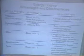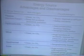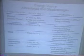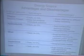Hydro, which is creating a dam, is clean. There's no pollution in terms of the greenhouse gases, and carbon dioxide, CO2, is the predominant greenhouse gas. But you've got to make a dam. You've got to destroy habitat, and there's not rivers everywhere, so that hydro is not necessarily a great energy source for any place you want to be geographically.